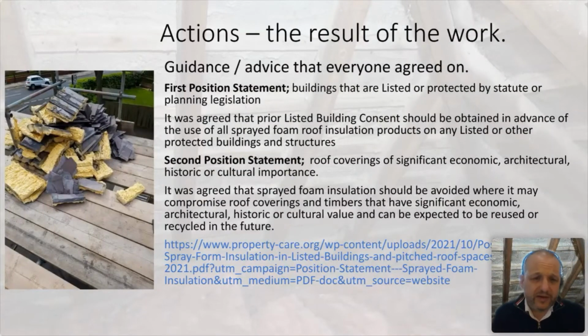So let's talk about some of the actions that have come out of the work that we've done. We're delighted that there were two position statements that were created that everybody agreed on, and there's a link to them there. One relates to the use of any foams in listed buildings or buildings that are protected by legislation, and it was agreed that the use of PU foams in listed buildings requires listed building consent.